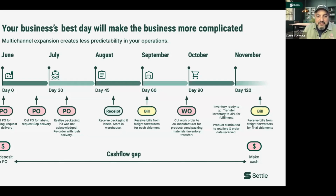Stephen, I'm sure you've had a few of your clients deal with these situations. Am I missing anything? Probably. I think the biggest thing I take away from here is that purchasing and the management of inventory is extraordinarily complicated.